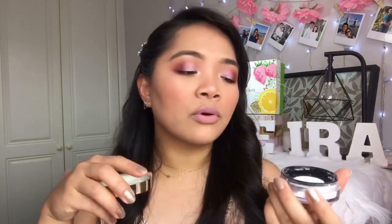Oh, the powder is still something that I need to play around with a bit more. I am not really sure about it as yet. Although it's matte, it's not drying, and I love the packaging. The packaging is amazing. The sifter is amazing, and it did blur out a little bit of my pores. And yeah, I just need to play around with it a little bit more.